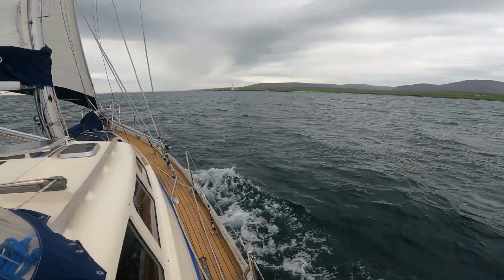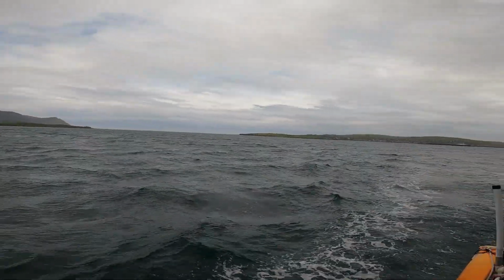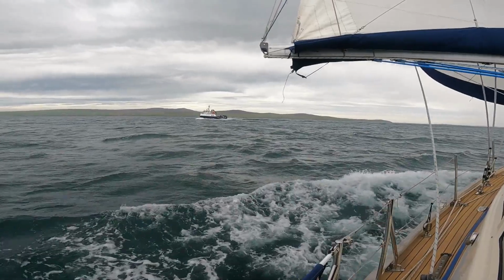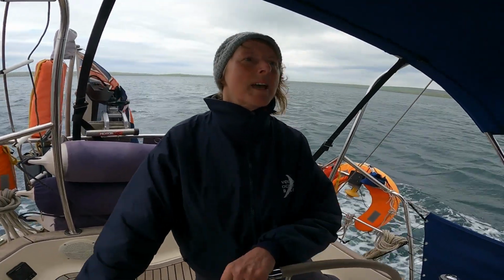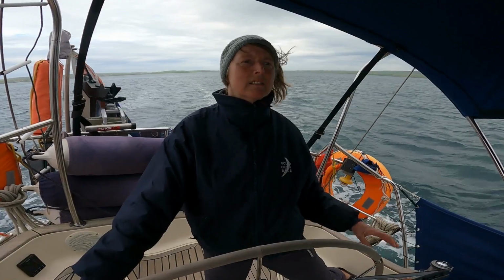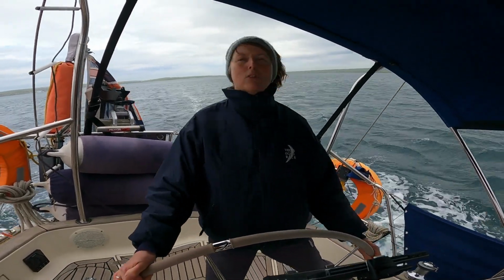So we are heading out to Scapa Flow. We're under sail with the foresail and main, and having a lovely sail, even though it's a bit of a grey day. And we've just got out from Stromness just in time, because the ferry is coming out, and then that's going to be going out through Hoy. Is it Sound or Mouth? Sound. Sound. So all good.